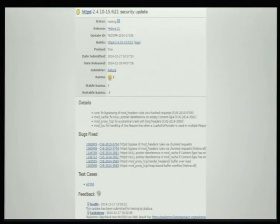So this is how Bodhi looks like. Bodhi is the page where these updates are located. If a developer updates a package, it goes to this site, it's in the updates testing repository, and you can decide to update your Fedora from the updates testing repository to get these packages, and you can test it.